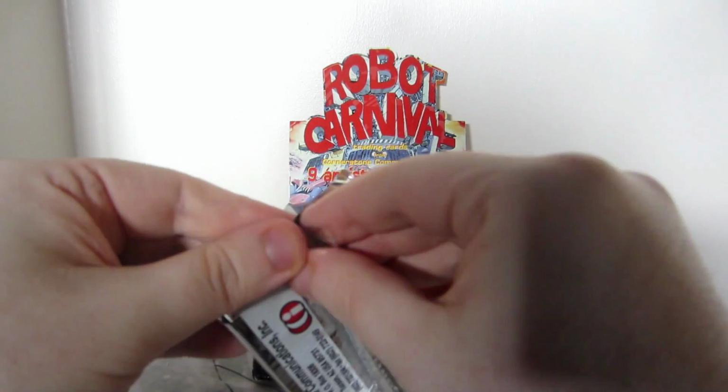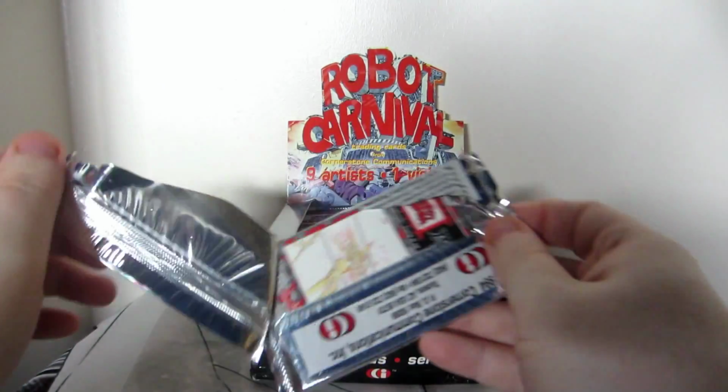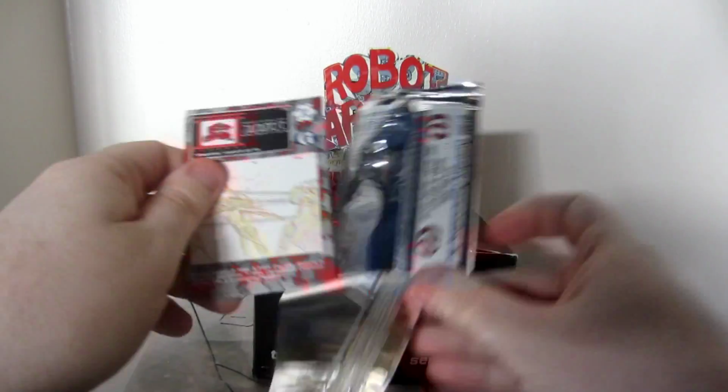Am I going to need scissors? I might need scissors. I thought they'd be easier to open than that. Oh, there we go. Okay, so pack 1. 10 cards per pack. Okay. Oh, presents right out the box.